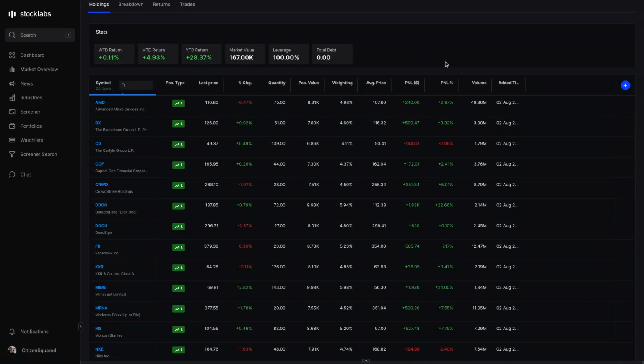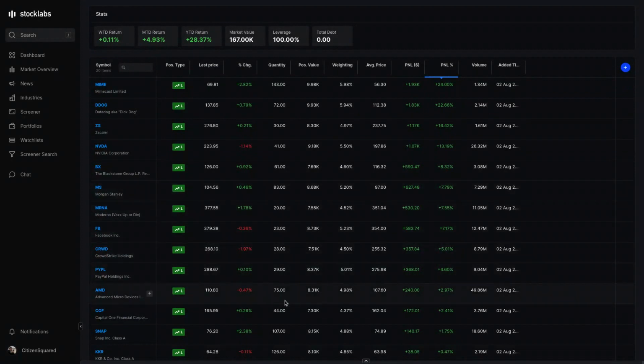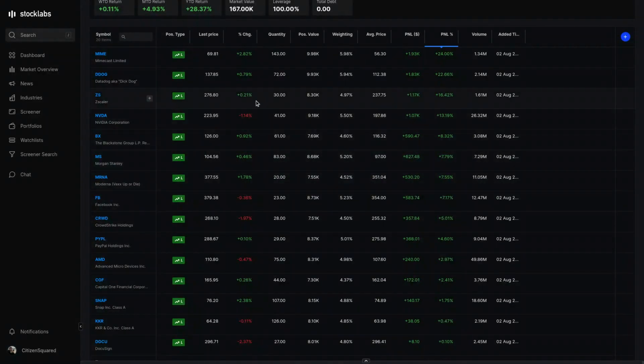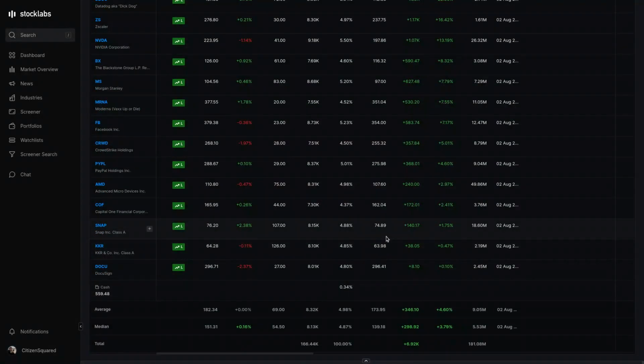Okay. So P&L wise, what were the top performers? Mime, not exactly sure what this is, but then we have D-Dog, Zscaler, NVIDIA, a lot of tech stuff sprinkled in here. I think a lot of tech stocks started getting added a couple months ago once their ratings firmed up inside the Stocklabs SAA score rankings. So you can see it's been starting to slant more towards a tech allocation, which has paid off, or at least paid off this month.